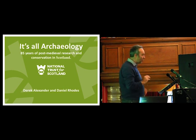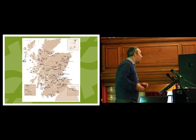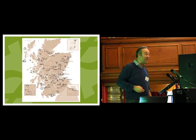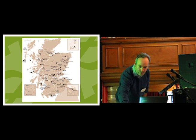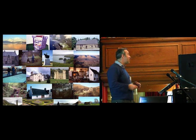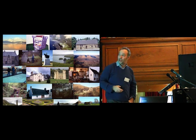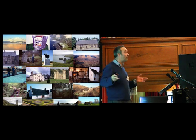The National Trust for Scotland is Scotland's largest conservation body. We have 76,000 hectares of ground, and about 129 different properties. And these range in chronological span from the Mesolithic through to Second World War plane crash sites.